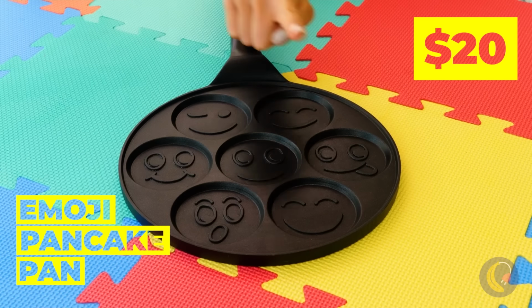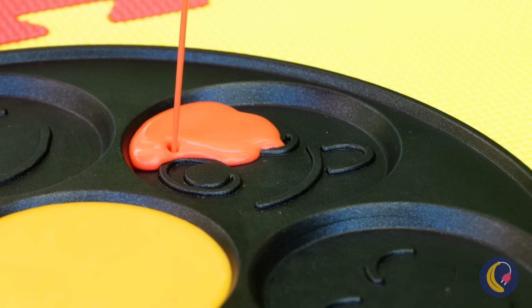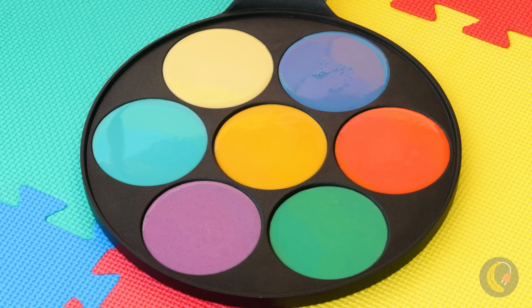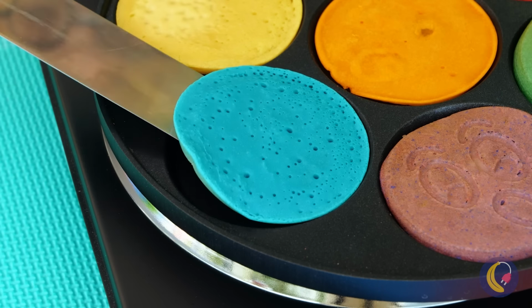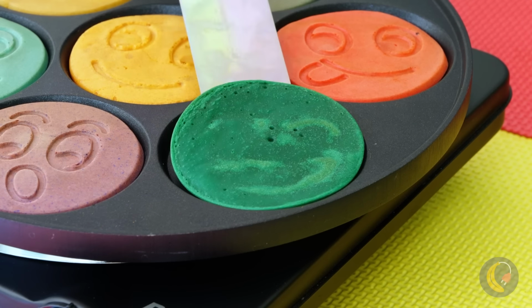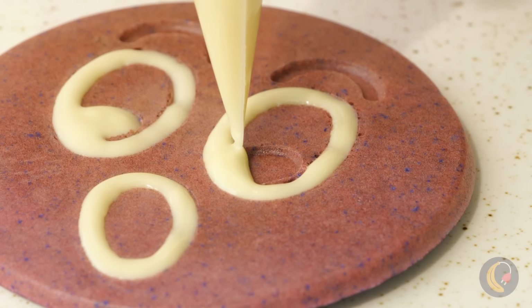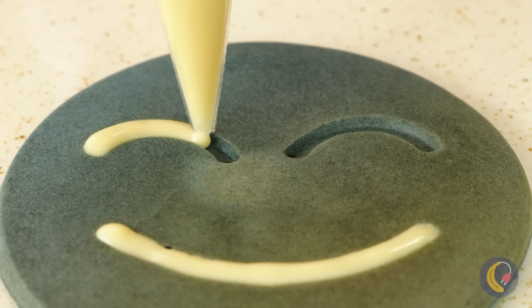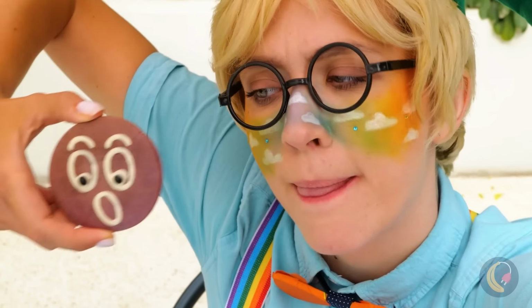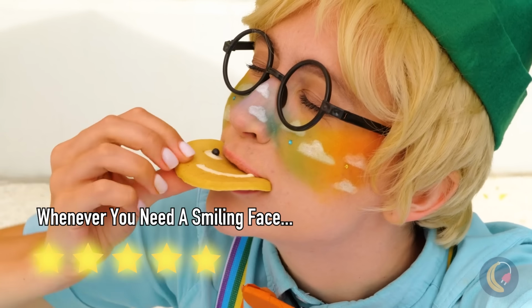An emoji pancake pan. Seems pretty self-explanatory. I'd be more surprised if these weren't different colors. Looks like they're done. Let's see some smiling faces. That purple one looks like he knows something. Now he's a crescent moon.